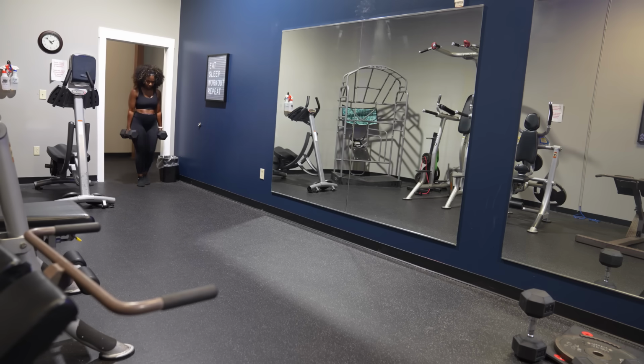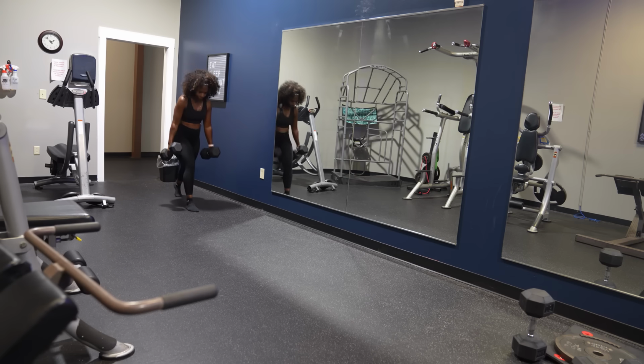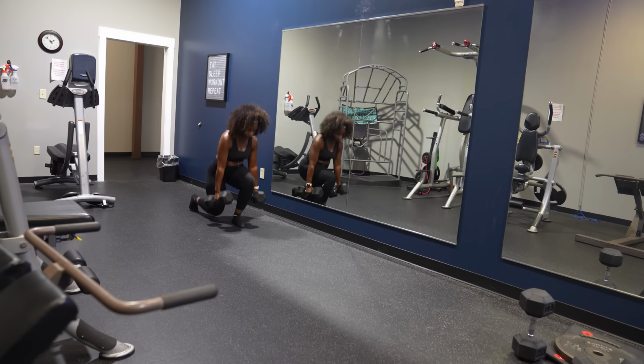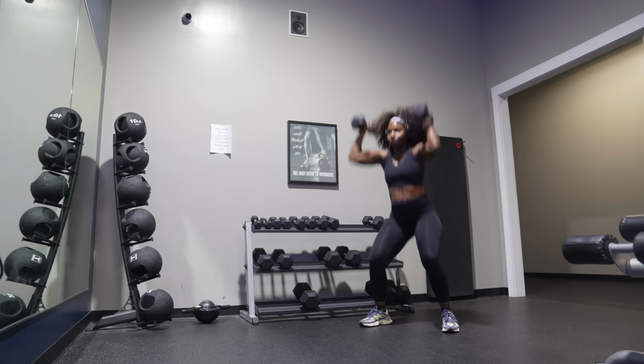So an alternative, if you don't like doing sit-ups, you don't really like doing floor workouts, train smart. Hit those lower body lifts with intention, and your core will be working overtime, even behind the scenes.